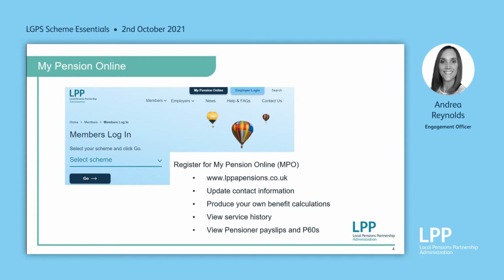It provides you with a way to produce your own pension retirement calculations using the built-in retirement calculator. This allows you to input a potential date of leaving in the future, and it will provide you with an indication of what your potential retirement pension may be worth. This makes for a very useful retirement planning tool. And finally, My Pension Online is also a way to nominate a loved one to receive your death grant should you die in service. You can access My Pension Online through our website at www.lppapensions.co.uk.